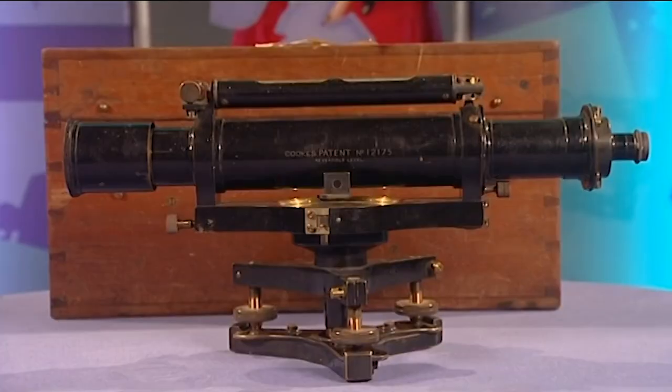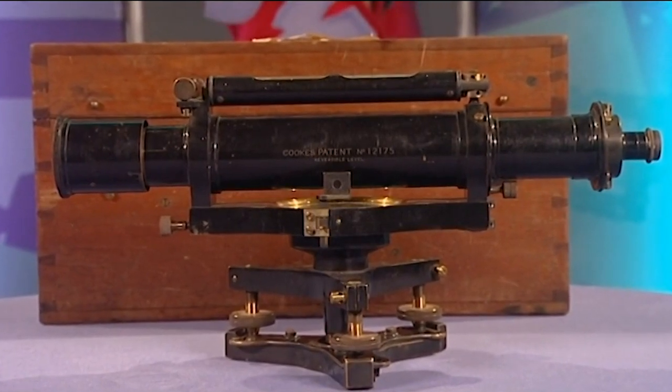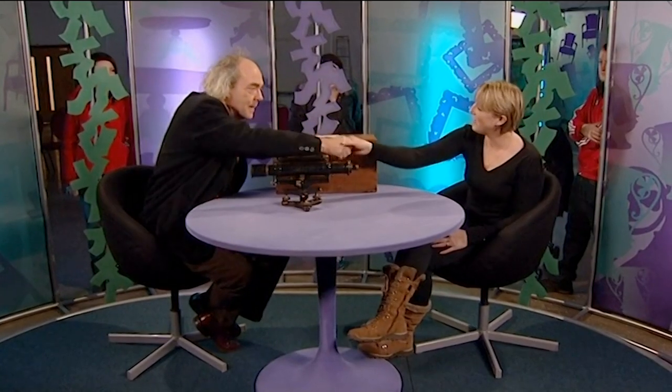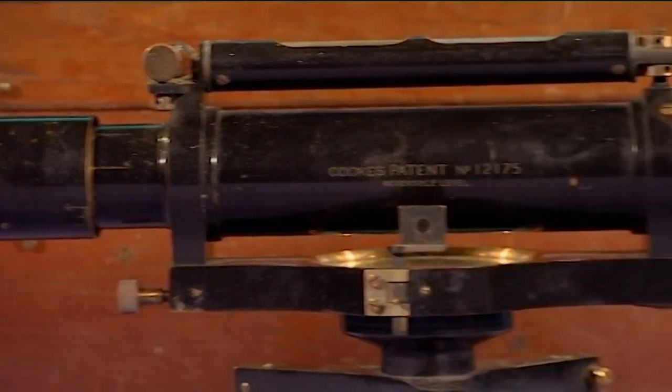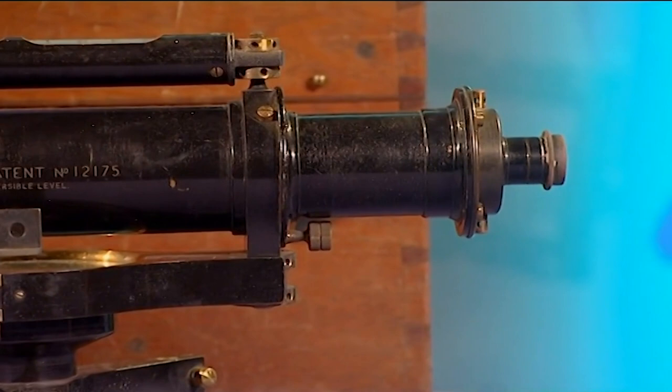Now it's time to survey what's going on at James Late's table. Becky, hello. I'm James. Nice to meet you. Are you a surveyor? No, I'm not. So this is actually a lucky find? Yeah, my partner found it at a car boot sale. Yes, it cost him £5. £5? He thought it looked quite interesting, so he bought it and it's been in the shed for about 5 years.